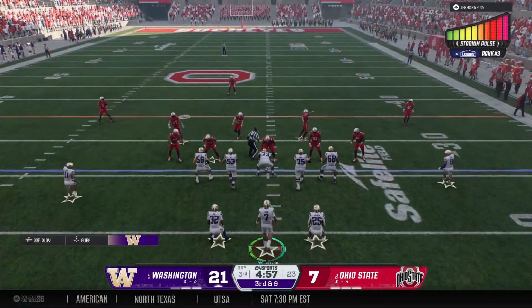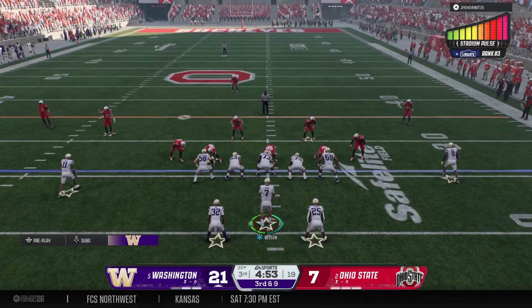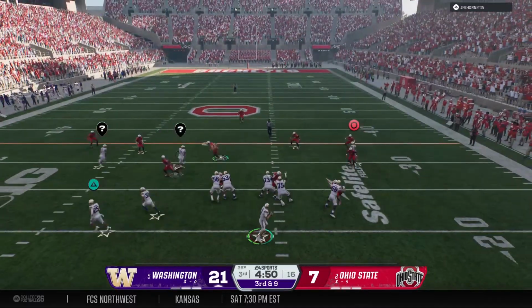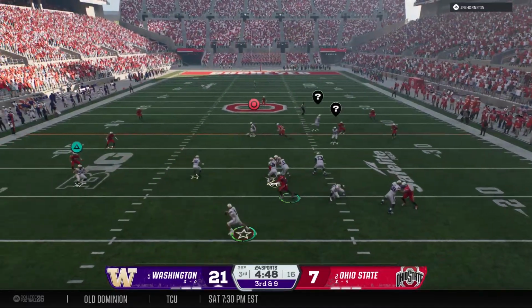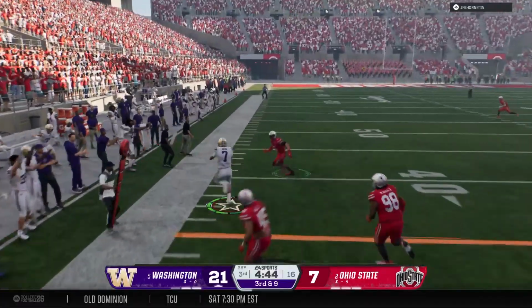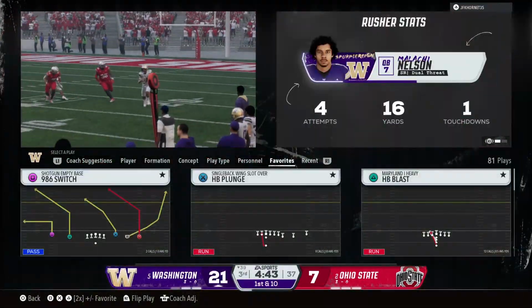The offense now facing a 3rd and long from the 26. Got to avoid a mistake here. Dropping back, looking to throw for the first down. Moves out of the pocket. Extending the play now. He'll head out of bounds after a solid gain on that run.